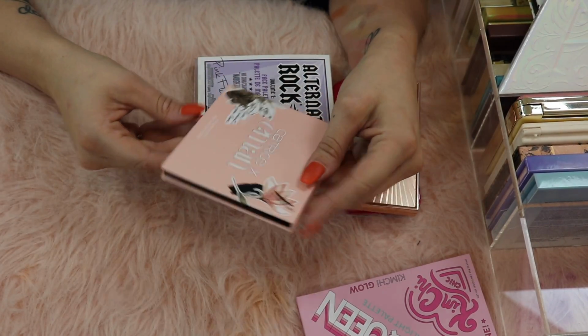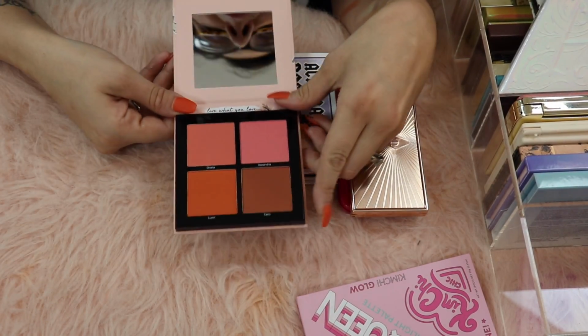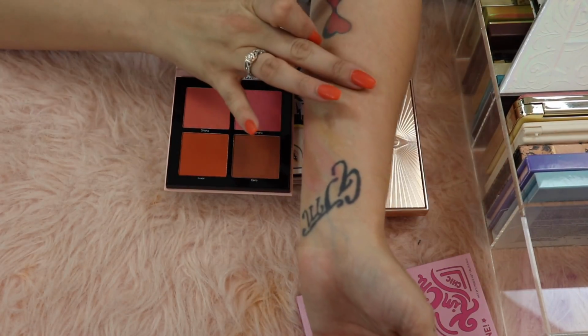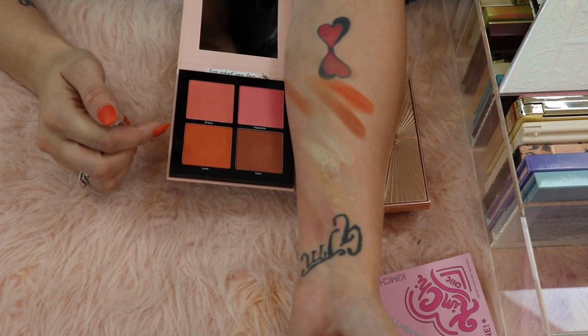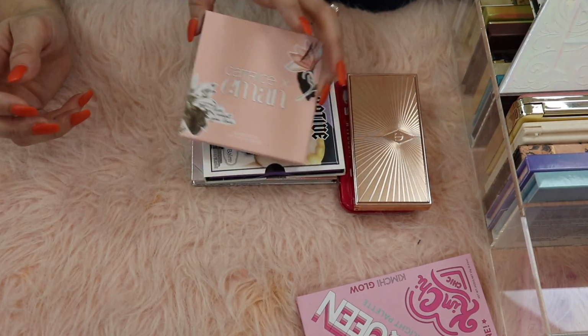This is the Catrice and Eamon Blush Palette. This one, it is really pretty. My only thing with it is you've got an orange blush and then you've got this much darker shade. And I don't know how well that would look on my skin tone. I feel like this would definitely be better suited for some darker skin tones, because that is not going to look good on my skin tone. So this one I'm going to go ahead and pass along.